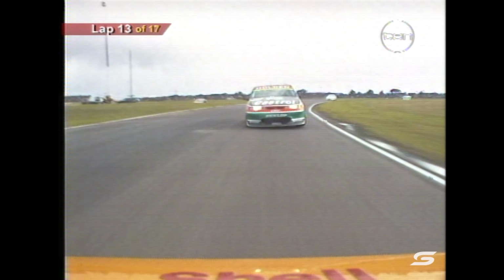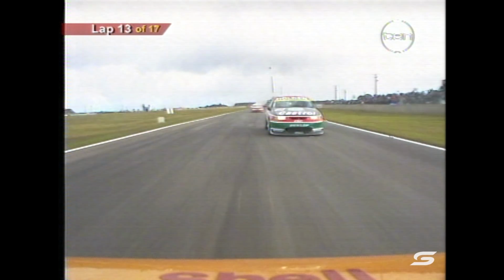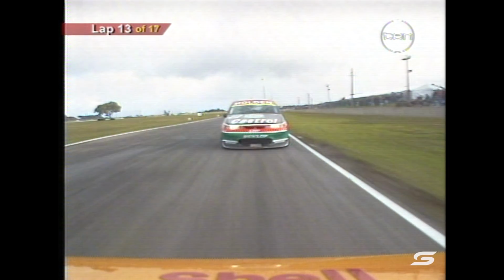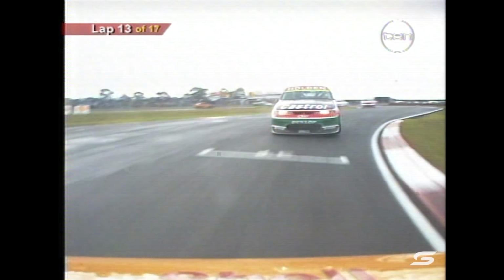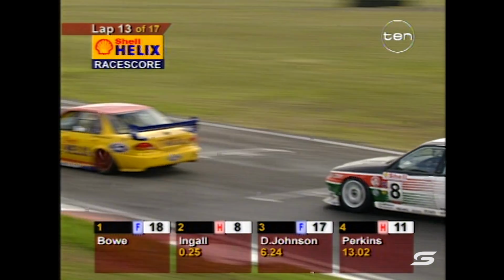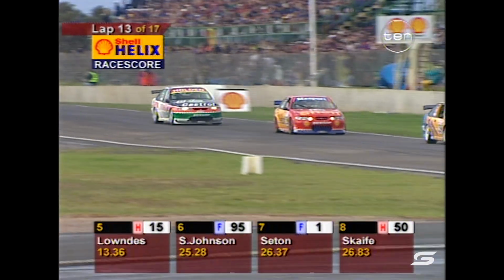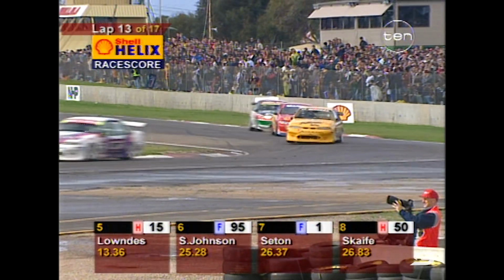So the order, Bow and Ingall, this tremendous battle continues for the lead. 5.9 seconds to get back to Johnson. He's got Perkins, second or so behind him. Then it's Lowndes, Stephen Johnson, Glenn Seton moves up to 7th, Scaife in 8th, Faulkner in 9th, and Alan Jones in the Komatsu Ford rounding out the top 10. Now, something's happened to Neil Crompton as well. I think he might be in the pits. He's out with a misfire. The word's just come through. He only completed 7 laps.